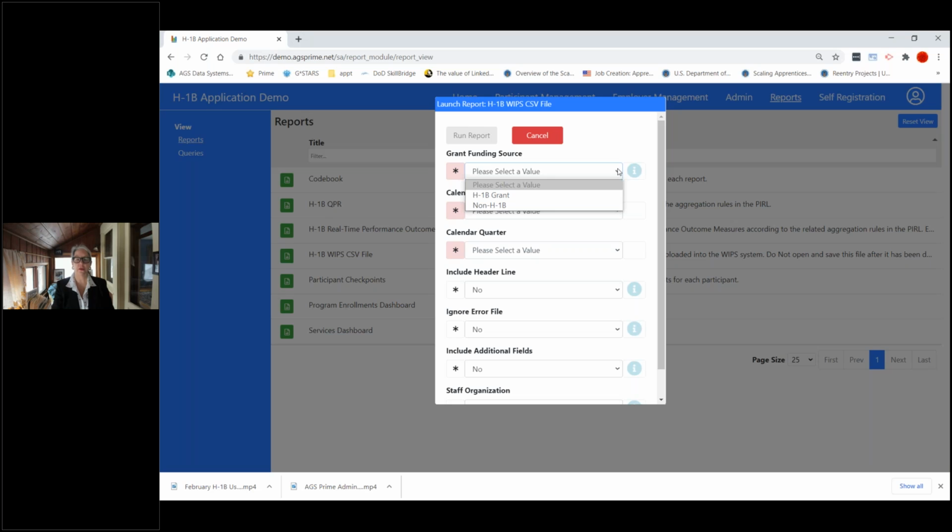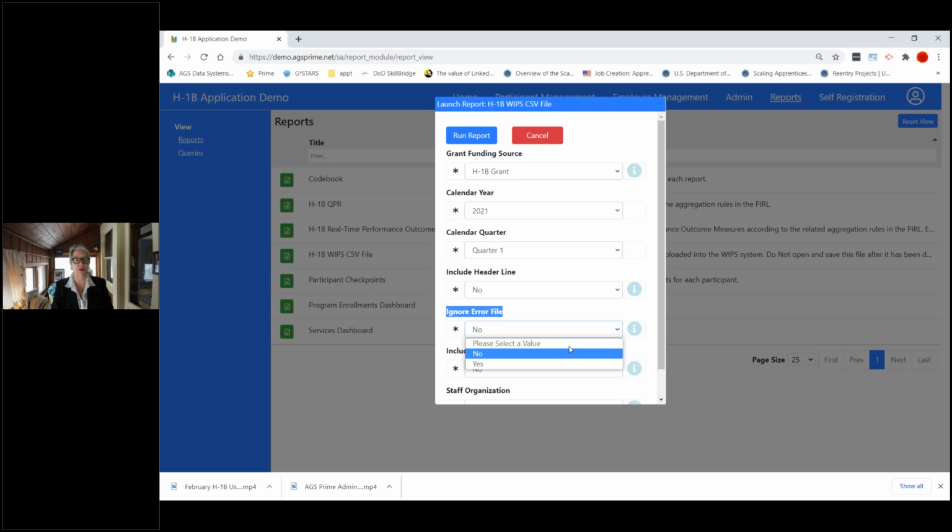So in our parameters, I'll just run this real quickly for us. I'm going to pick my funding source as my H-1B grant. I'll run it for the current quarter and calendar year that everybody's running theirs now. If I'm doing this for real, I'm not going to include my header, of course. We do have a built-in error validation file. So if you should have any issues, you always have access to this validation process before you ever send anything off to the feds. For the purposes of a demo right now, I'm just going to say yes, I want to ignore that error file because I know I have an error file, so I can show you what that looks like. But first, we want to run this clean.